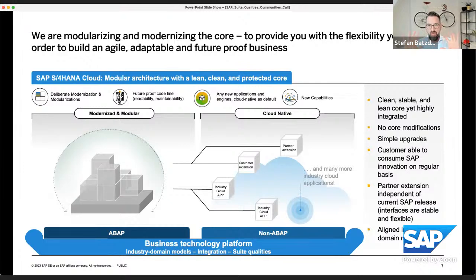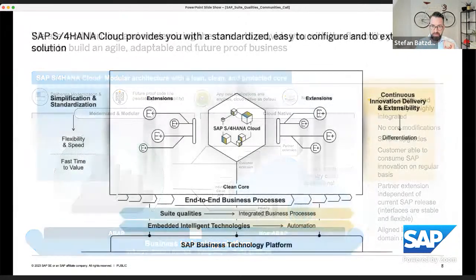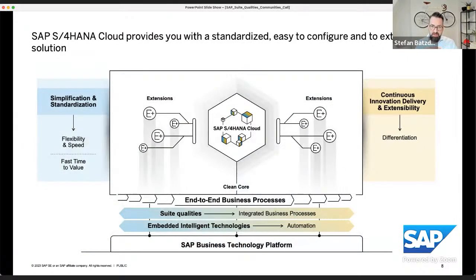Keep your core clean, move your modifications and customizations out of the core. Yet you can still also do modifications inside the core with extensibility, especially with the cloud-like embedded Steampunk, the ABAP Cloud inside S/4HANA, but yet only against public APIs. And this is exactly what SAP S/4HANA provides you with S/4HANA Cloud in 2 different deployment flavors. Extensions that we build are built side by side next to the S/4HANA, to the clean core.